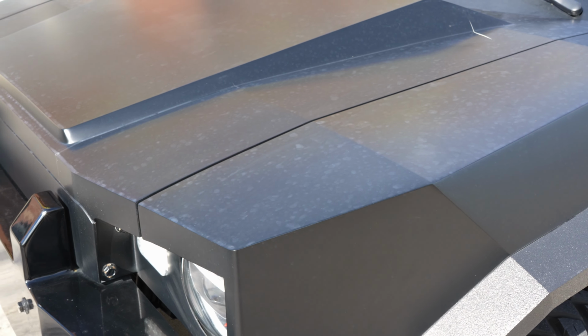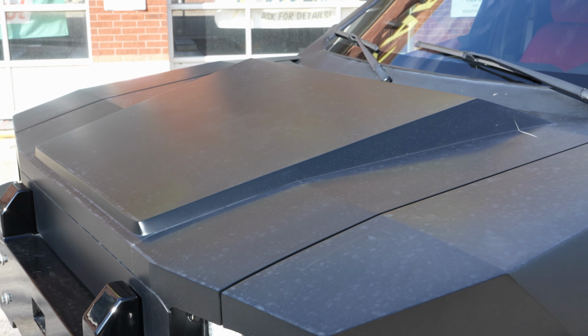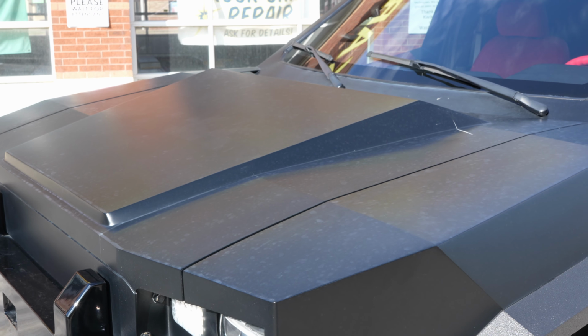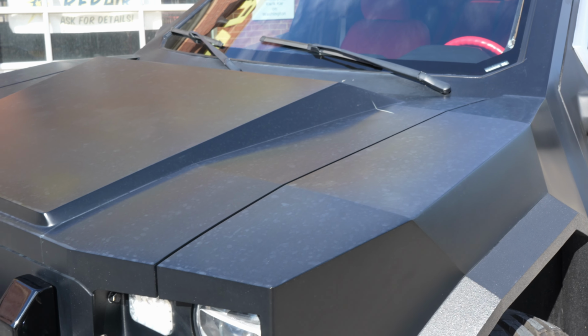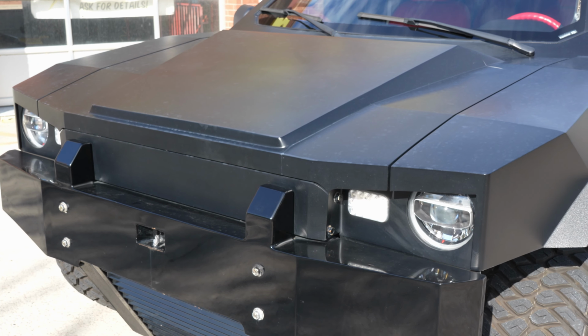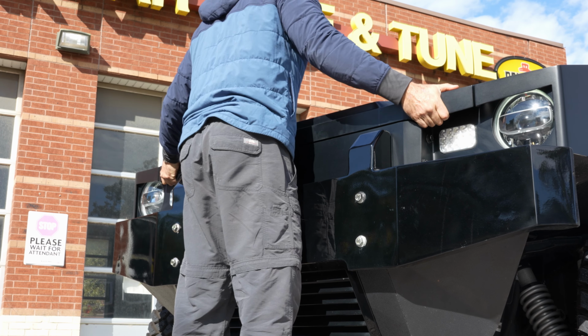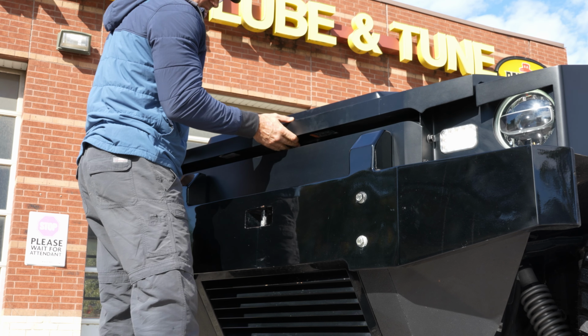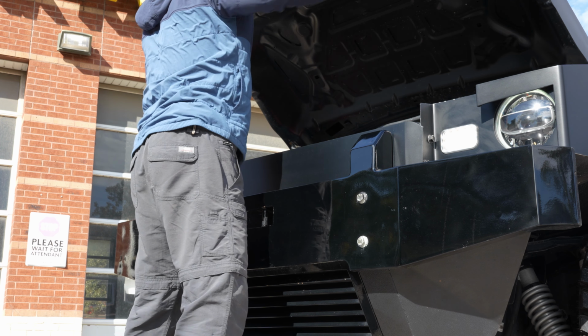This hood is heavy. When we're going to open this up, I have to put this down for a second because it's a two-person job, quite honestly, because it's so heavy. When you release the latch from inside, it doesn't pop up like a normal steel or aluminum hood. It just stays pushed down, and you really got to work on it to get it open. There we go. That's a lot of weight.